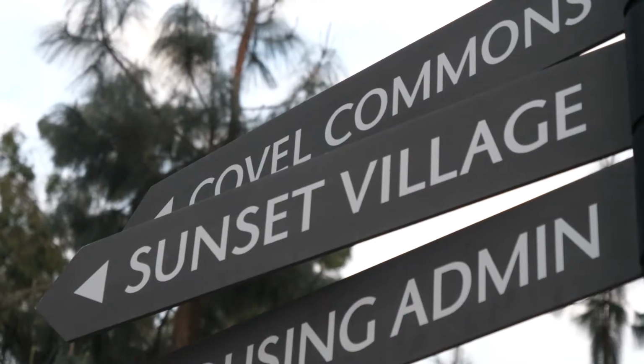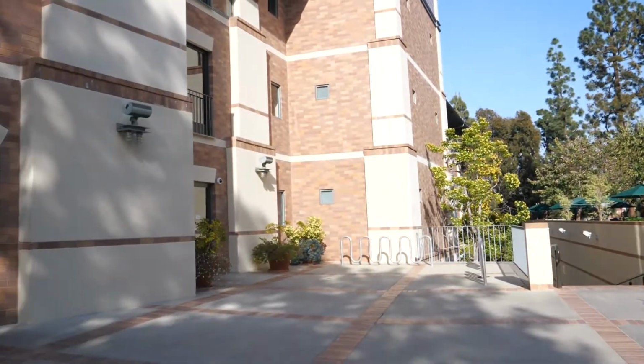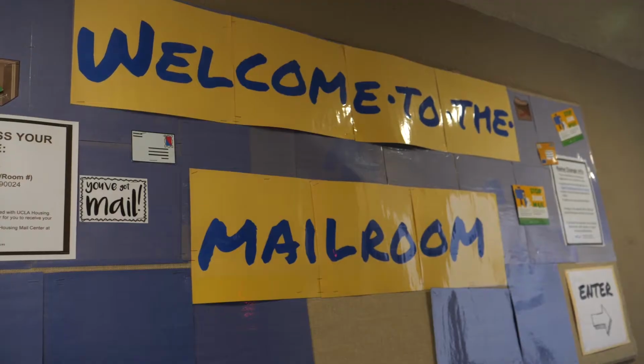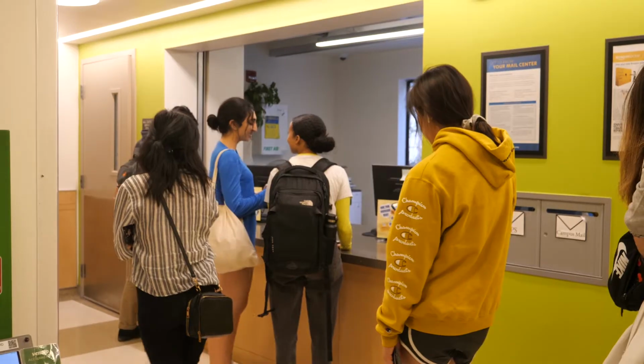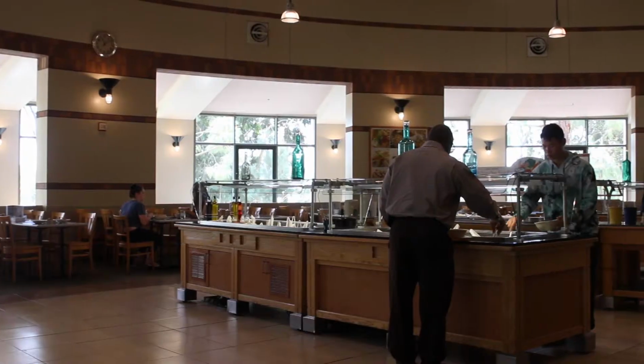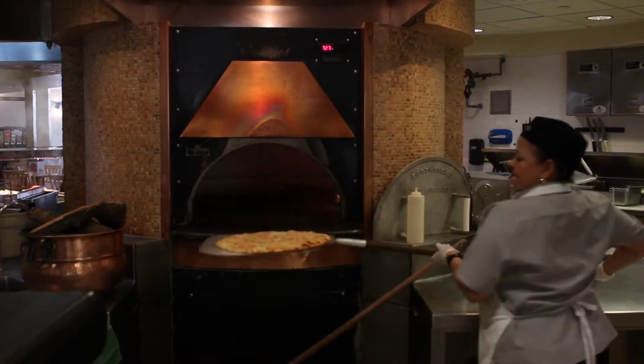Now we're in Sunset Village. Sunset Village has 3 different buildings: Delta Terrace, Canyon Point, and Courtside. All of these buildings have both double and triple plazas with shared and private baths. It is very close to a lot of great dining halls and takeout restaurants. It is also where the mailroom is, so if you get a package, you'll know to go to Sunset to pick it up. Nearby is Covell Dining Hall, known for its Italian and Mediterranean food.